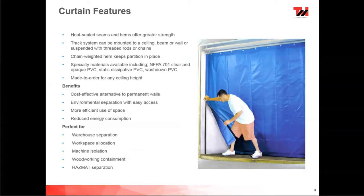And one of the ways that we help keep the curtain in place, we really don't have any size limits. We can generally make it to fit any size application that you need. One of the things that we do to keep the curtain weighted in place is we supply a chain in the bottom. And we have a wide variety of materials as well in different colors, thicknesses, and types. But one of the most popular is NFPA 701, which is a type of fire rating. Basically what it comes down to is self-extinguishing PVC.